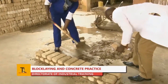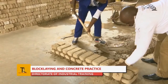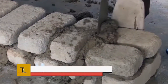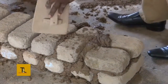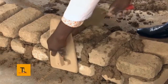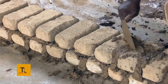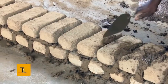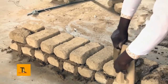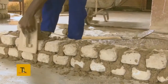We can fill in the joints now. We are doing this so that the mortar is not wasted on the other side. We are filling the joints, then after this, we shall put there the third course.